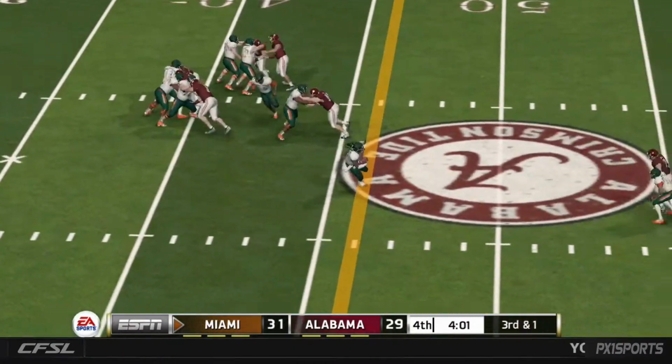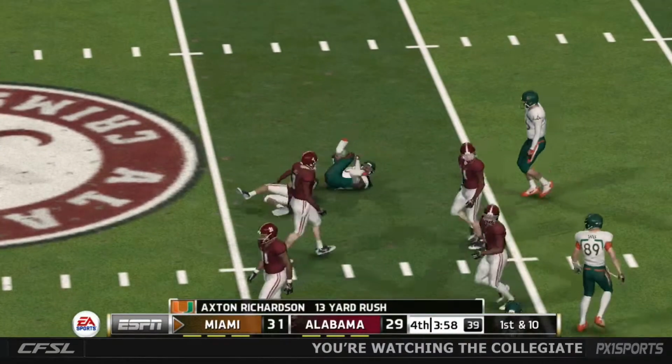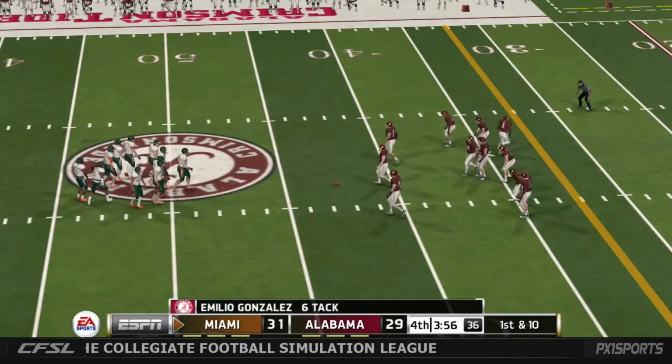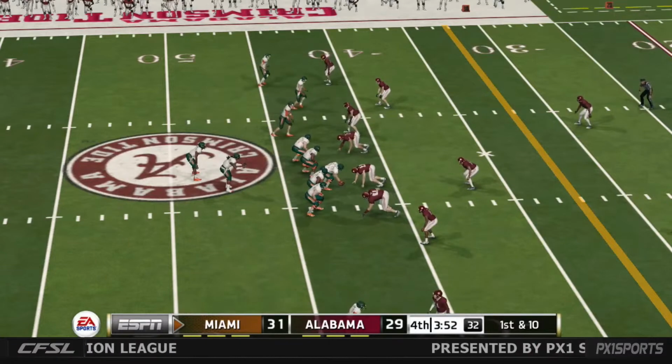Blitz coming. Richardson's going to take off run. He's got the first. Stiff arms Carter, and finally brought down out there by Emilio Gonzalez. Nice run there by Axton Richardson. Alabama brought the pressure right there. They were trying to get that pocket to collapse. Richardson recognized it, cuts it to the outside.